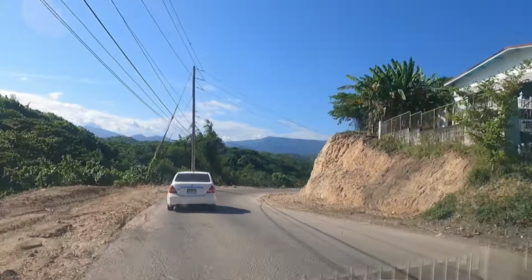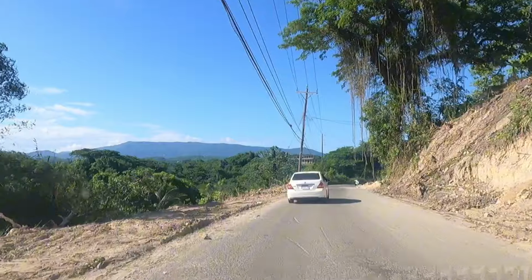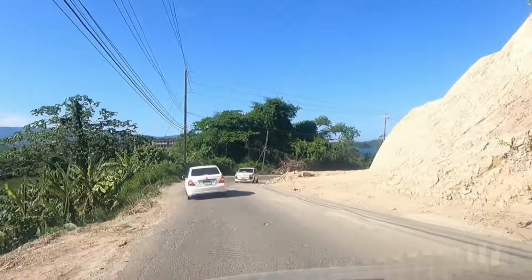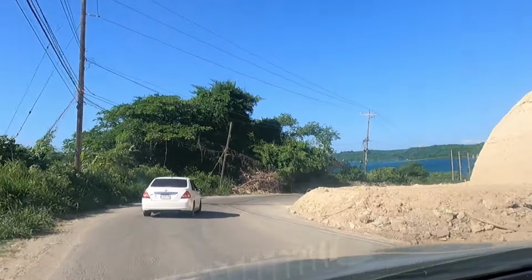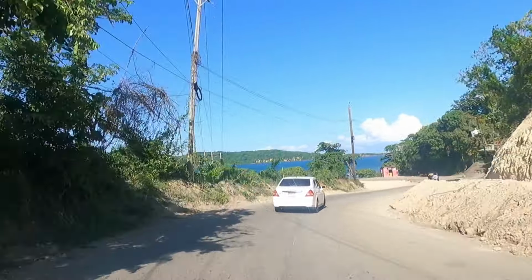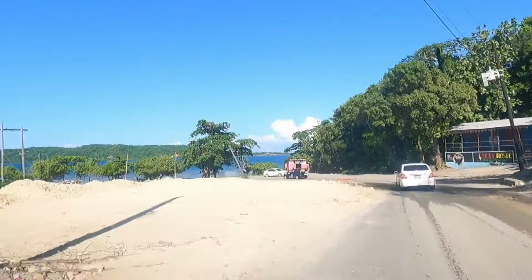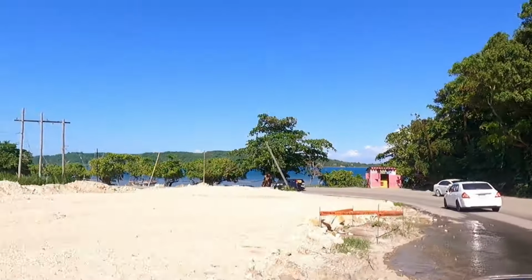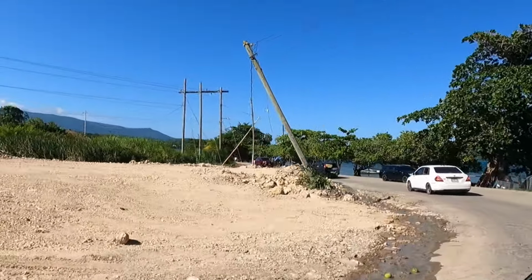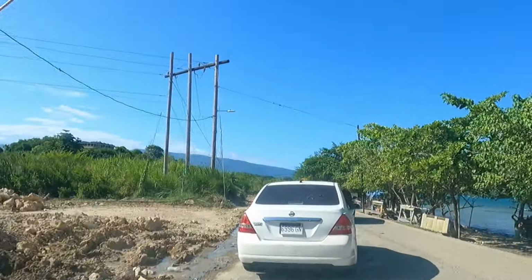Alright, so now we reach the first section that they are working on in Lethal, and going around you can see that they are widening the road a little bit. Also, they have taken down most of this part on the right, and look at this view coming around overlooking Bowden Harbor. When I tell you St. Thomas has some of the most scenic roads, you'd have to see it to believe it. Almost any part of St. Thomas you go and drive, there's some scenery to be seen.